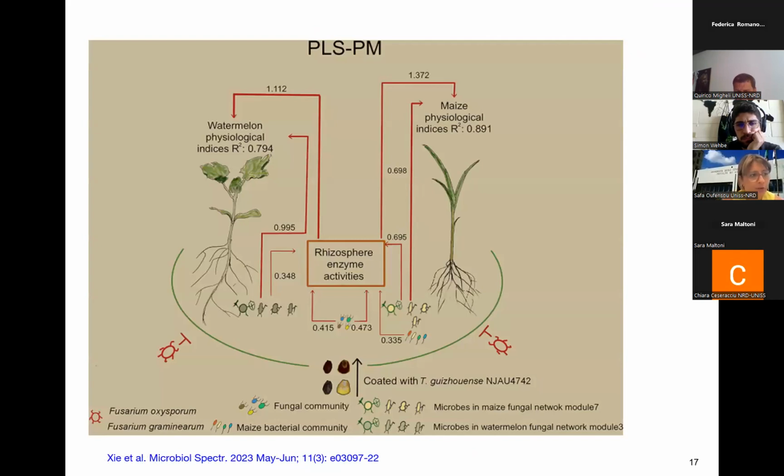This conceptual diagram illustrates that coating seed with Trichoderma guizhouense can promote plant growth and help to prevent plant disease. It shows the direct and indirect pathways through the microbial community that affect plant physiological entities, and we can see here the red line that indicates positive links.